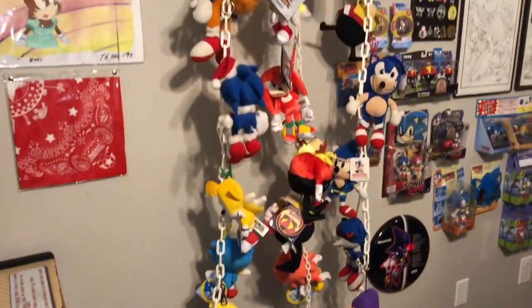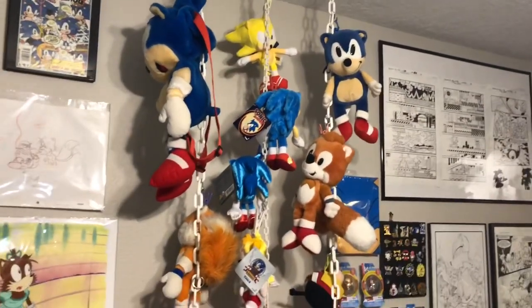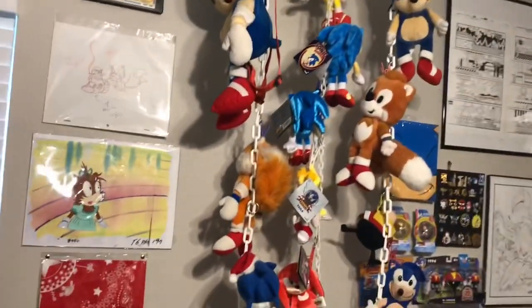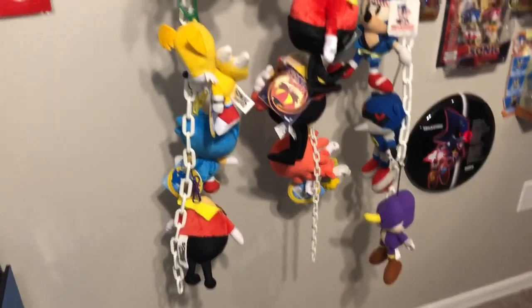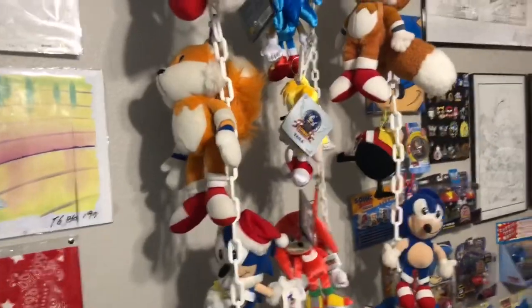I do still have my plushes on these plastic chains. I know a lot of you guys said before that you really didn't like that. And I agree, I don't really like it either. I want to try the idea that I was given of using a net. But for now, just for the sake of time constraints, I left them on the chains. Got some of the new Jack specific plushes over here. Can't wait for that Mighty plush. Only a couple more months, hopefully.